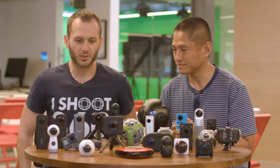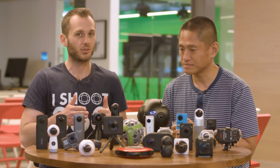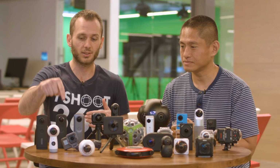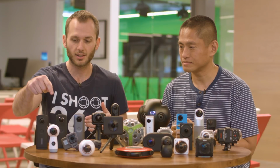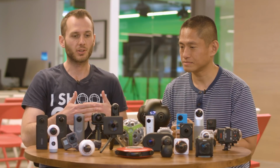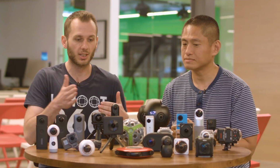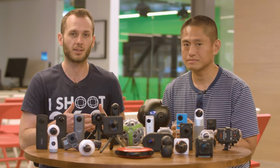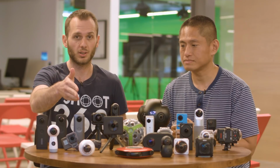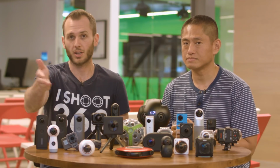Okay, this is interesting. I'm going to start by saying it has to shoot 4K. Anything less won't make the cut. So that instantly cuts out the Theta S and a bunch of these cameras actually. Cameras that came out in 2016 and early 2017 still weren't all doing 4K. So 4K is essential. The Gear 360 still does good 360 video, and I would still rely on it if I was going out to shoot.